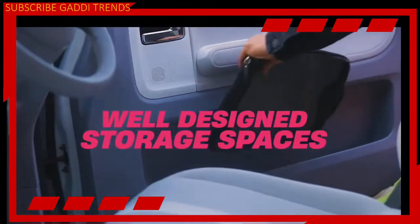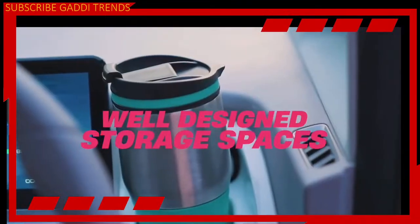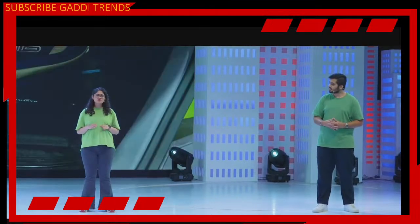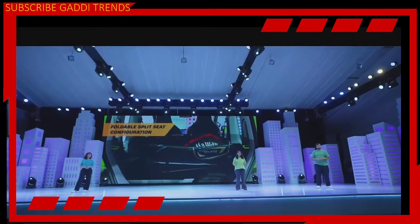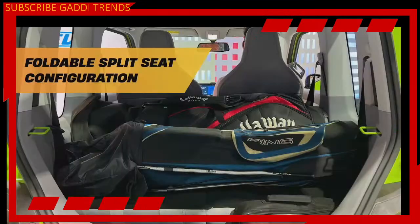Well-designed storage of Comet EV makes life really easy for day-to-day commute. You can fit any of your laptop bags, travel bags, gym bags, or your daily shopping. And for those days when you want to carry extra, it has foldable split seat configuration, which allows you to carry two golf bags or more.